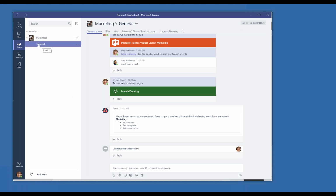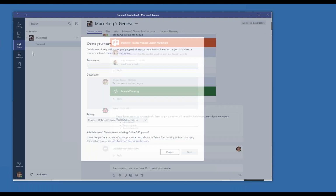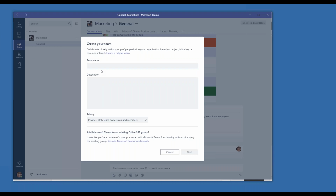From here, I can go ahead and say Teams and right-click and say Create Team, or I can say Add a Team. So we're going to go ahead and create a team. Then we need a name. We'll call it Sales Project Team 1. And I'm going to put a description in here, so if anyone's looking at that, they'll understand what this team is all about.